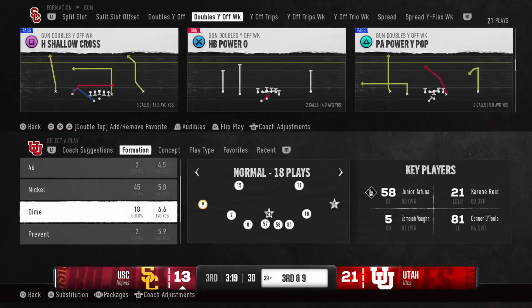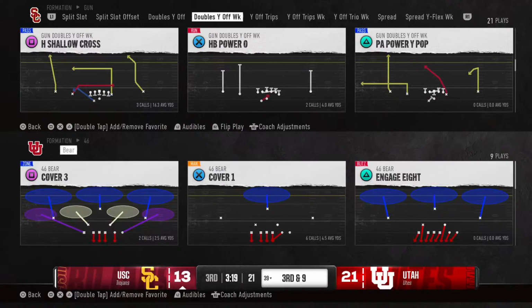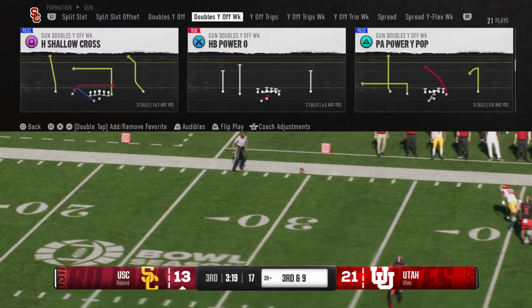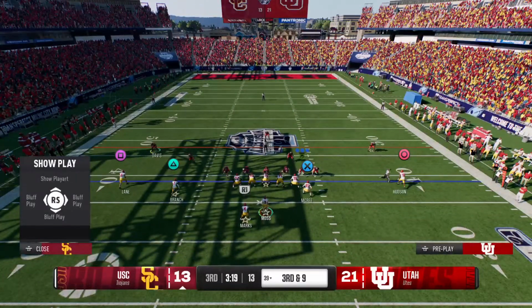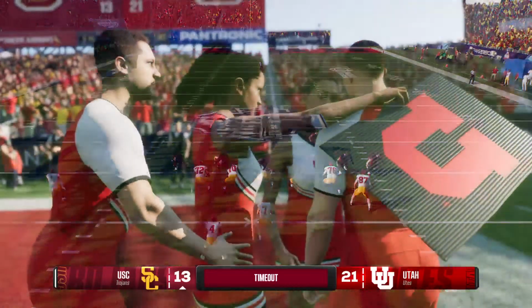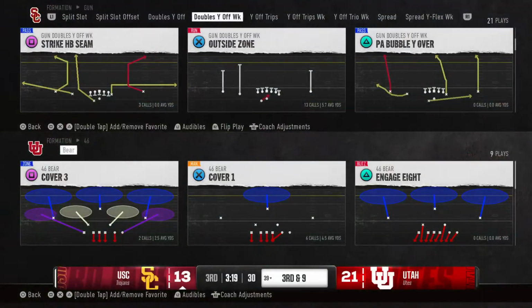And that's your job as a defense, right? You got to find a way to disrupt the timing and jam wide receivers or get to the quarterback and make him feel uncomfortable, but you can't let that timing be easy and effortless. Nice job by the defense. They line up, and it is a long way to the sticks from here. The offense wastes no time getting the timeout call. Timeout, USC.